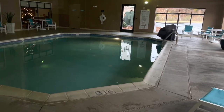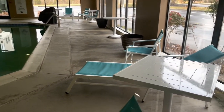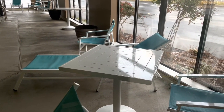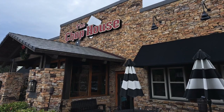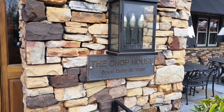We enjoyed our stay here. It looked pretty modern and our room was comfortable. But now, as a bonus, we're going to share some places we enjoyed eating during our stay in Kingsport. If you know of any restaurants we should try in the area, you should let us know in the comments. These are just our favorites of the ones we tried out on our trip.